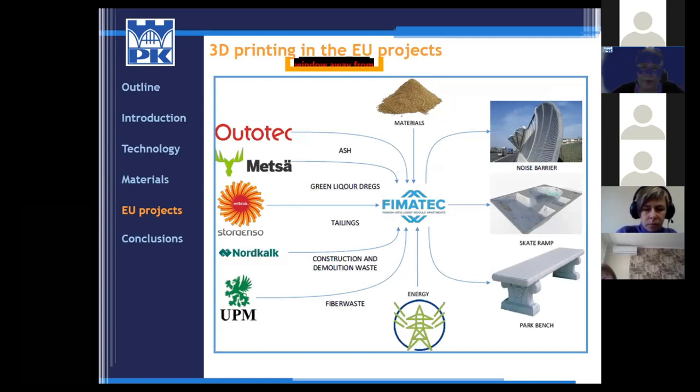The main purpose is that materials for this project should be made mainly from tailings, and actually they do it. They test some different recipes. One of them is made from 100% raw material from tailings. The other ones have between 60-80% of tailings, of waste material.